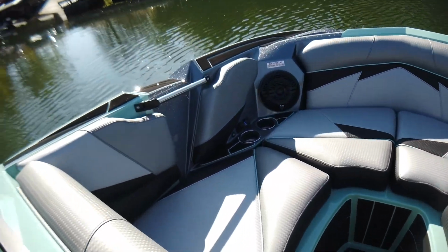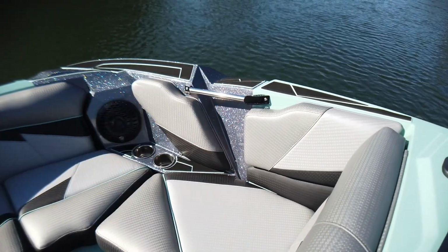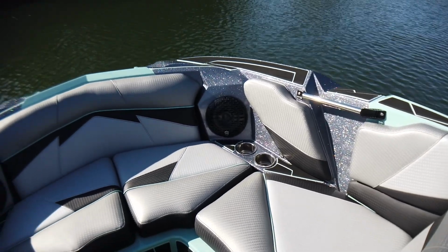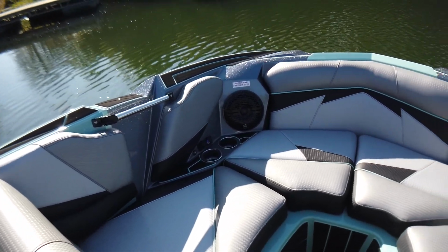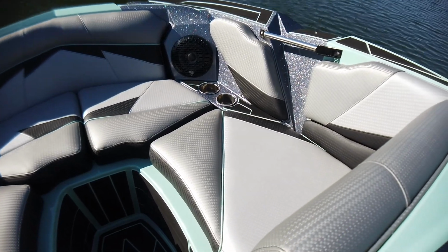In the bow, tons and tons of space. We have a beautiful gunmetal flake that rolls on into the interior of the bow, which I think is really unique. You don't see that in a lot of boats because quite frankly, it's tough to finish out all these different angles and stuff, but they do it on the exterior, so why not pull it on into the interior?